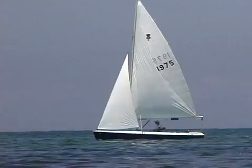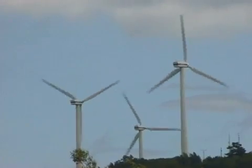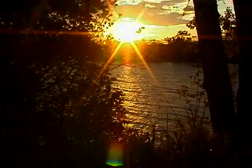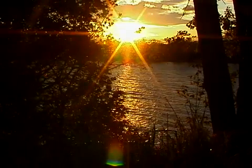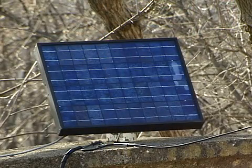Wind is a renewable resource since it cannot be exhausted or used up. Wind turbines take advantage of this renewable resource to produce electricity. Energy from the sun, referred to as solar energy, is another example of a renewable resource. Solar panels convert the sun's energy to electricity.